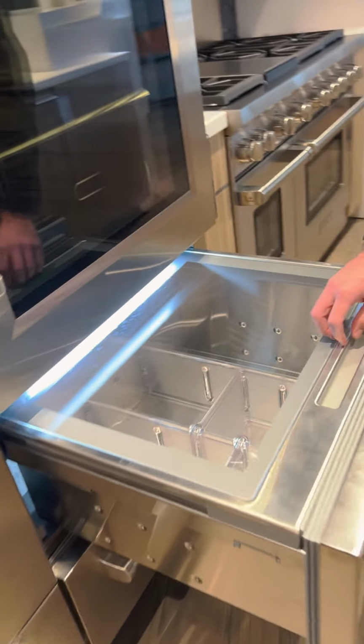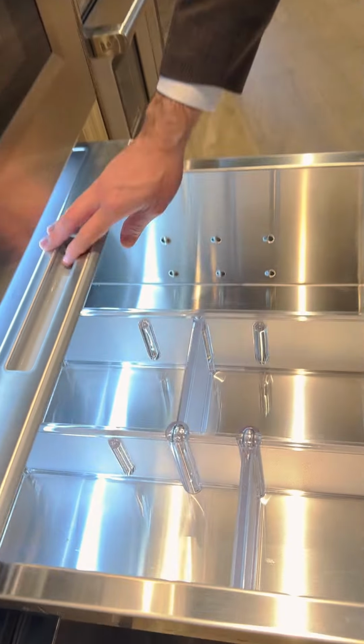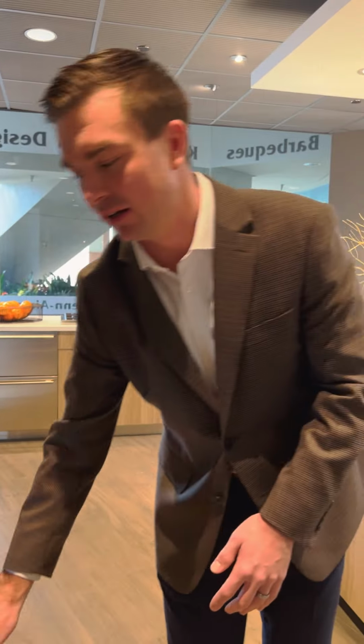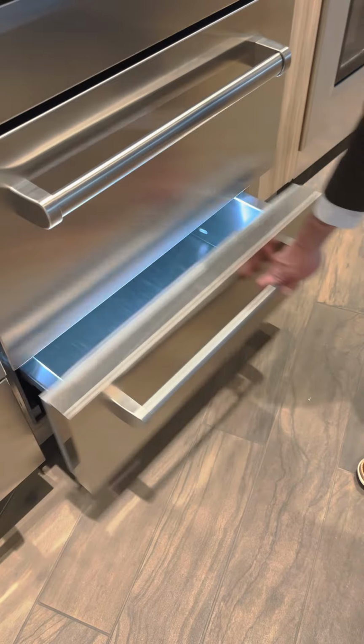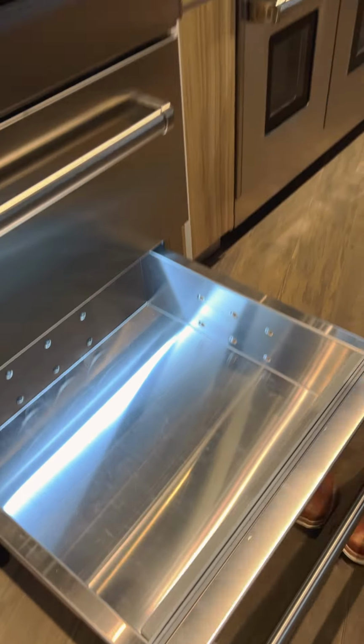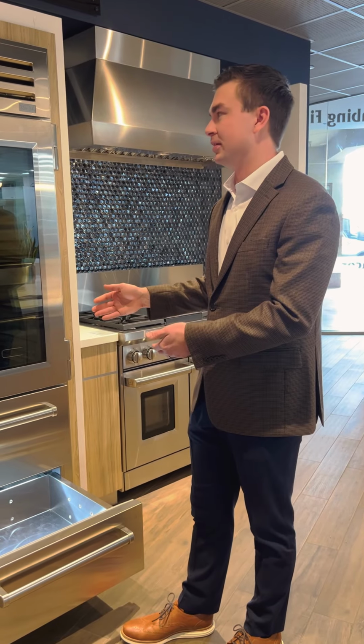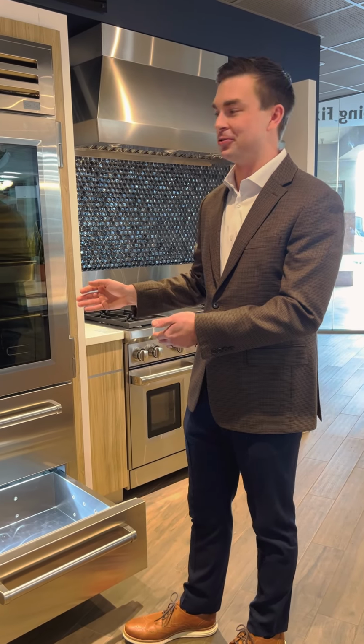You have two drawers on the right side of the unit that are high humidity for your fruits and vegetables and any other fresh produce that you may store inside of the unit. These drawers are independently temperature controlled from the rest of the refrigerator cavity, so you can have the ideal temperature and humidity zone for whatever it is that you're preserving inside of your Subzero refrigerator.